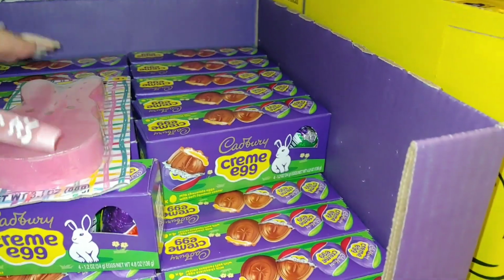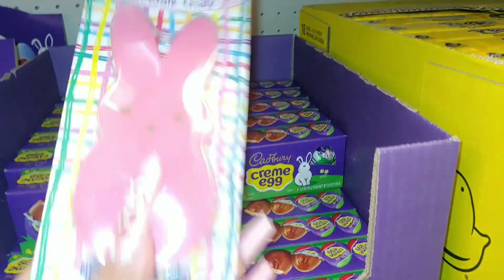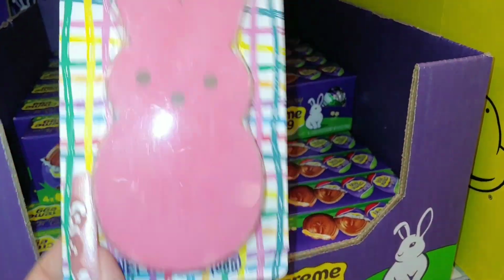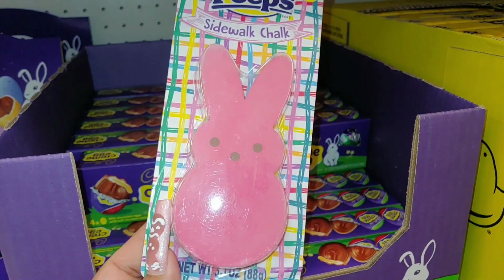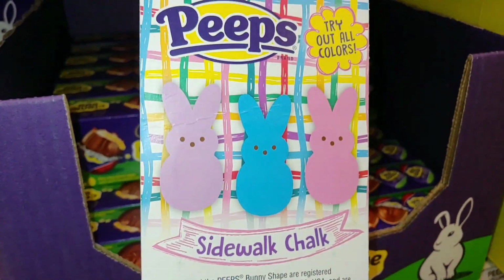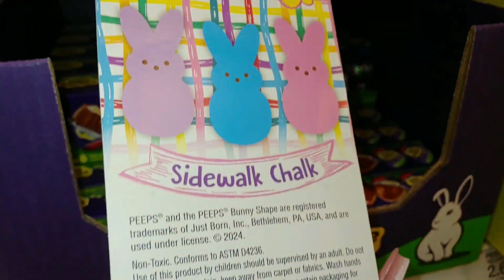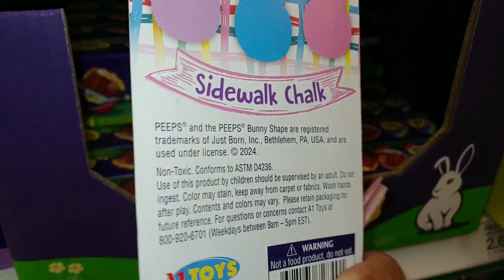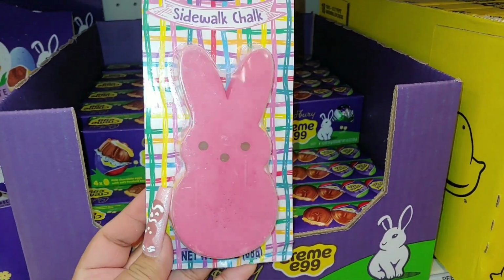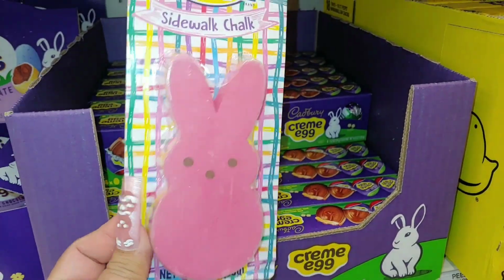And then they have this random here. They have the sidewalk chalk Peeps. I wonder where these are at. I only saw this one here. The pink one's really cute. They probably came in different colors. Yep, look at that. They're new for 2024. This is new for this year. I've never seen these come out before. So that's cute. I'm gonna go ahead and take this one.